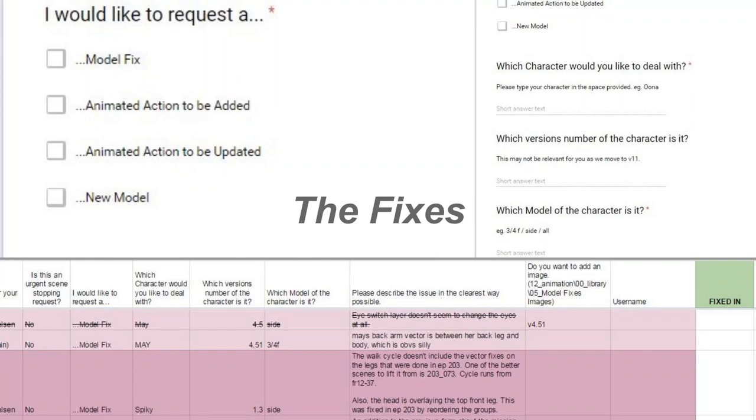But then, as I was saying, a model is never really finished for us because it's never really tested until the animation team get to use it and start putting it through its paces in scenes and stuff like that. So we developed a Google form that all the animators had a link to, and they could submit a model fix, new model requests, or animation actions to be added or updated to the build team.